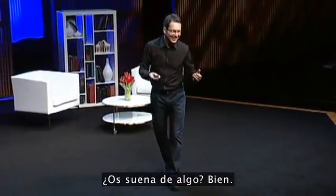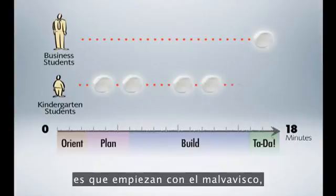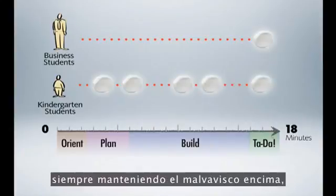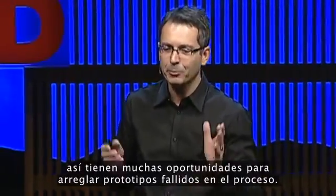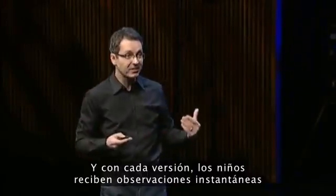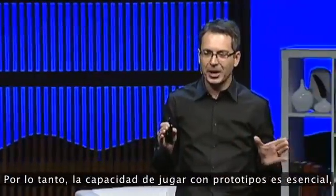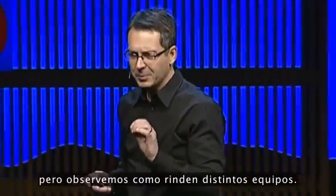Sound familiar, right? Okay. What kindergartners do differently is that they start with the marshmallow and they build prototypes, successive prototypes, always keeping the marshmallow on top. So they have multiple times to fix, and they build prototypes along the way. So designers recognize this type of collaboration as the essence of the iterative process. And with each version, kids get instant feedback about what works and what doesn't work. So the capacity to play and prototype is really essential, but let's look at how different teams perform.